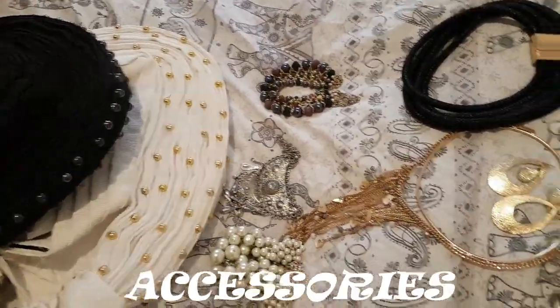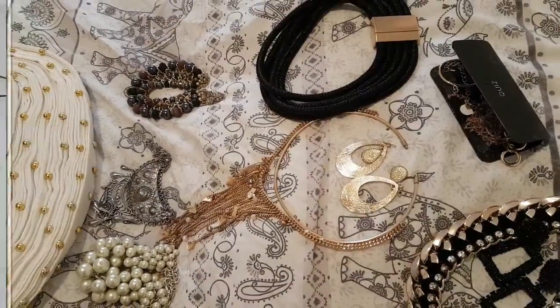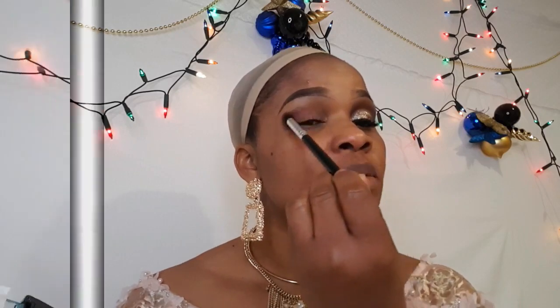But today I'm going to be doing get ready with me. One eye is done off camera, and I'm using this palette by Makeup Revolution. The first shade I'll be taking is You Do You, this dark brown shade. I'll apply this all over my lid.